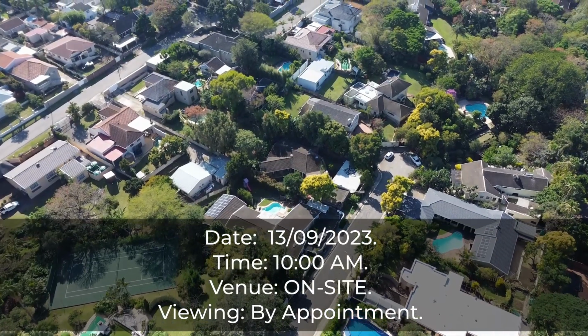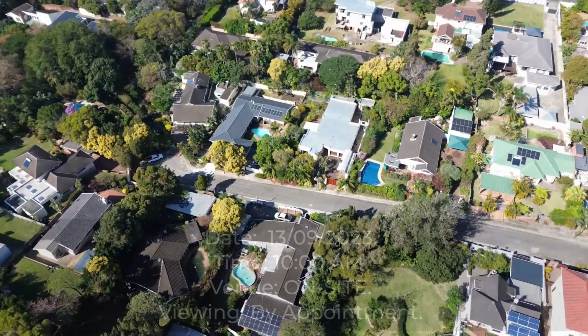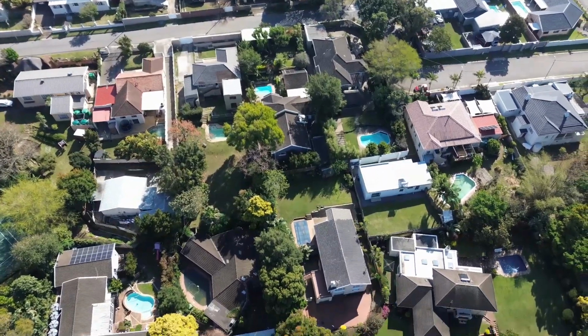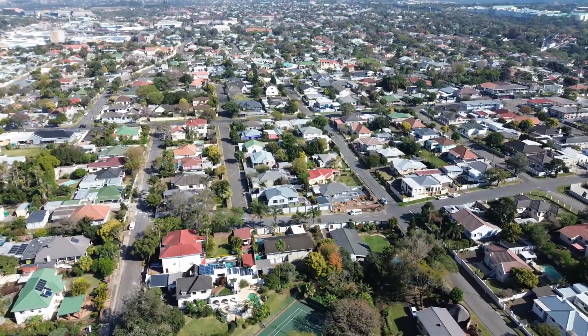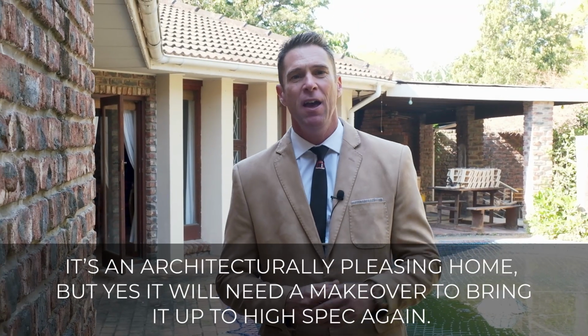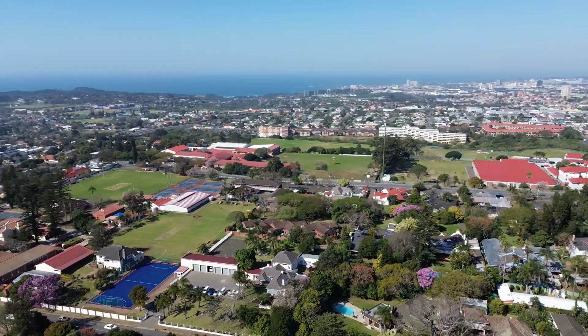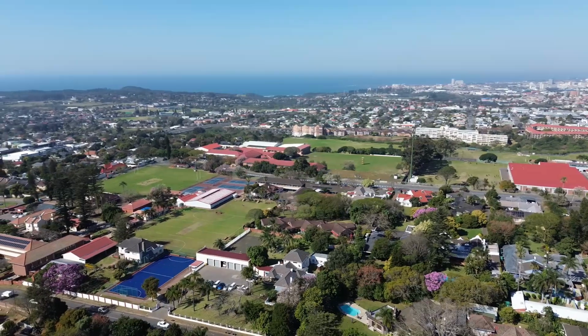My name is Justin Rothbart, my brand is Auction One, and we specialise in the sale of property by virtue of public auction. It's a lovely sunny day here today in East London, and we're at number 18 Sandringham Road in Vincent. Beautiful position, excellent situation. The house is nestled in a very small cul-de-sac, so no through traffic on this property. Very close to schools, Vincent Park, nearby Nahoon, and everything central and needed within East London area.